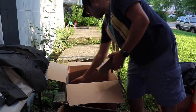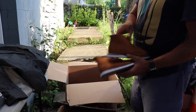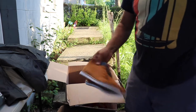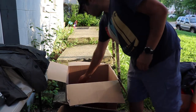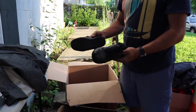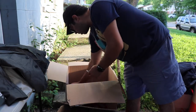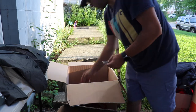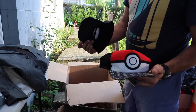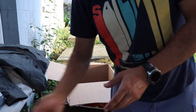Pretty small. Like this whole box is mostly 12 or 13 years old. Old Navy shoes. Not a great quality. Kenneth Cole Reaction. Same size. Okay. Some damaged cards. And Star Wars hat. And Pokemon hats. Yeah, these are good. Alright, we're gonna keep these together here.